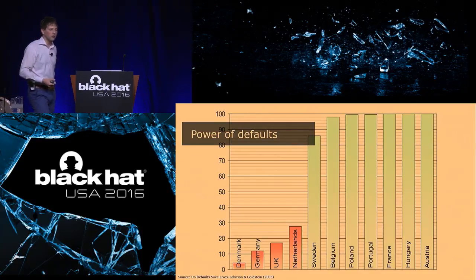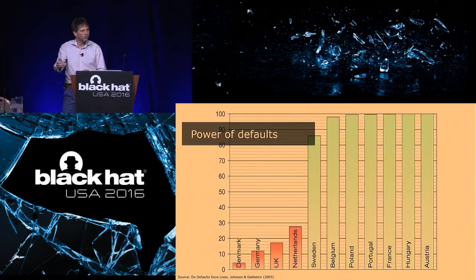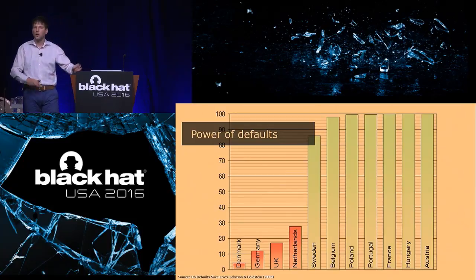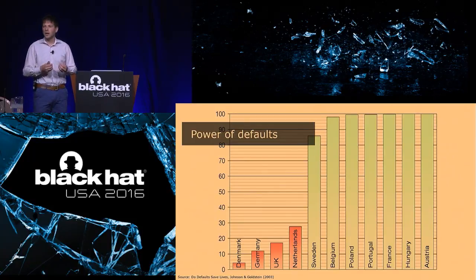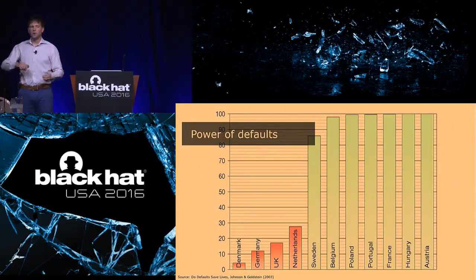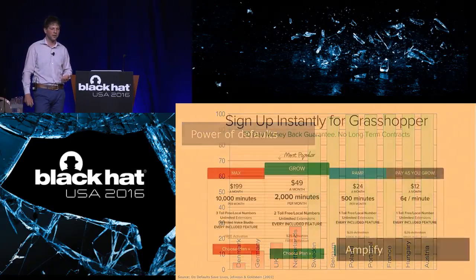The red countries have an opt-in system. You actively have to sign up, I want to be a donor. And you see that far fewer people do that. Their percentages are below 30%. So it's a powerful concept that we can apply as well whenever we are presenting different choices to our users. A great example, by the way, is the way that Google Chrome or iOS are doing automatic updates now. You don't have to actively say when you want to do or if you want to do an update. It's done automatically unless you say you don't want to do the automatic updates.